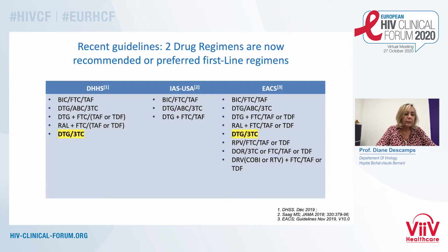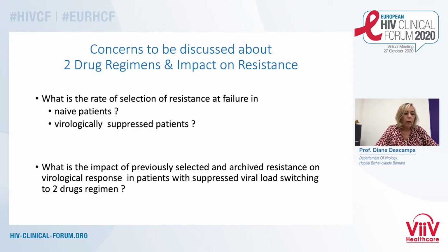There have been changes in recent guidelines, and now 2-drug regimens are part of recommended or preferred first-line regimens. Concerns that I will discuss in this presentation are: what is the rate of selection of resistance at failure in naive patients and virologically suppressed patients, and what is the impact of previously selected and archived resistance on virological response in patients with suppressed viral load switching to a 2-drug regimen?